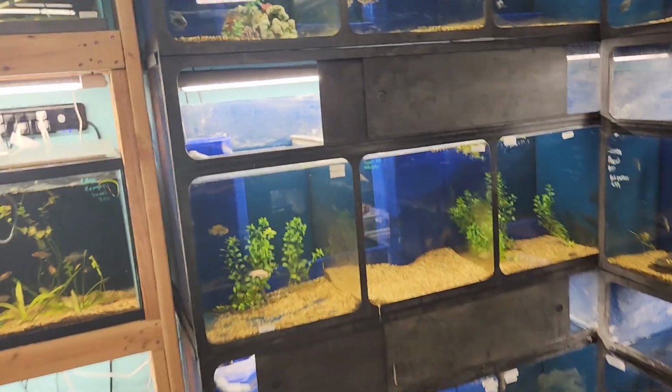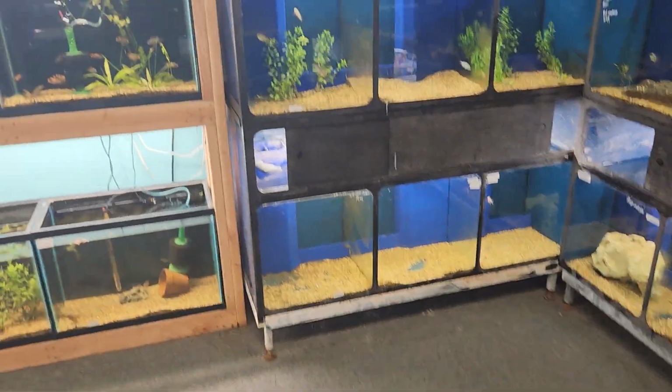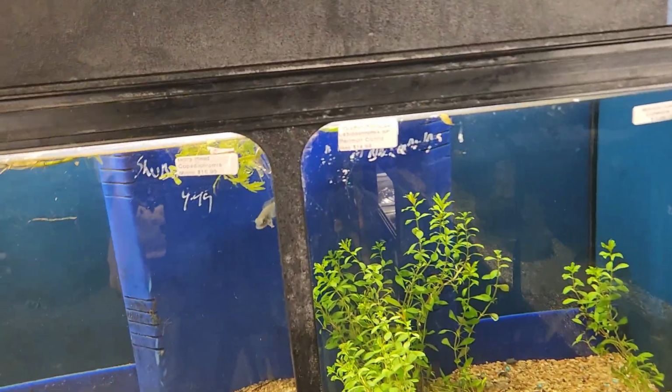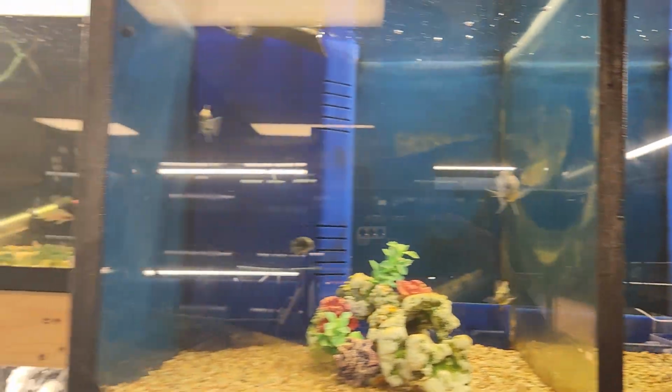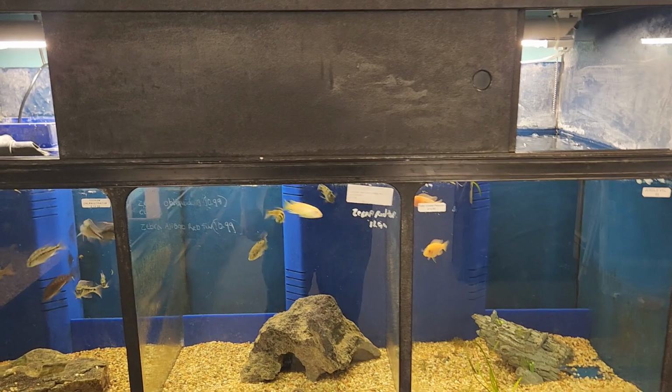This rack was supposed to be goldfish, but the season's kind of winding down now, so I've only got goldfish down there. Been kind of populating it with more cichlids. These are all some kind of really rare imbunas. You know, there's some ivory heads, ice blue red tops, and albinos. We've got other cichlids up here, some VC10s, some Madoka. Just a lot of different cichlids in here.